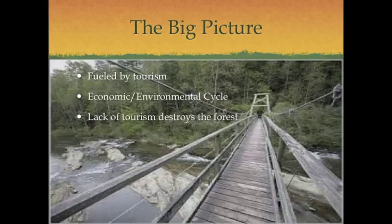In the end, a dead abandoned forest, several unemployed park rangers, and a handful of dead animals are all that remain.